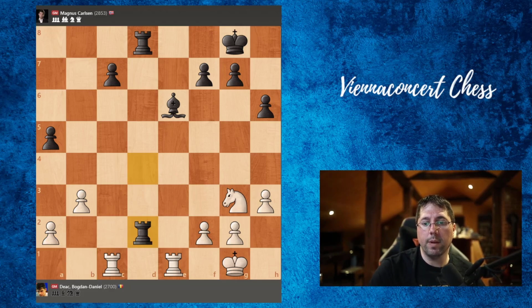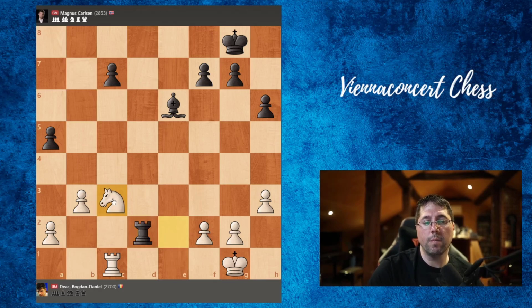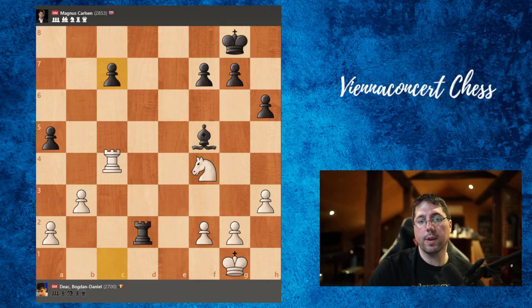Better would be just to play rook to e2. Now if black takes, we can take with the knight, rook d2. Now the knight can go to c3, which is quite well placed, but knight f4 is also playable. After bishop to f5 we can take the pawn and the position is quite equal.